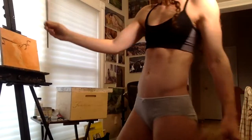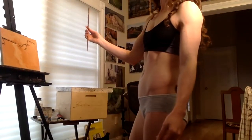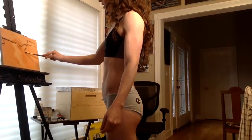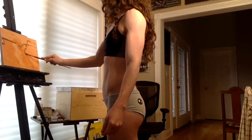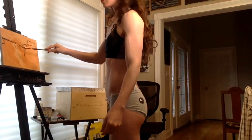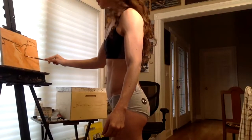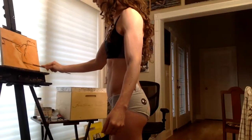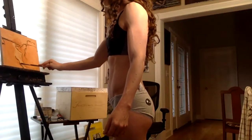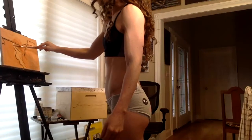So I'm just going back and measuring once in a while to see how far over. And anytime I don't like it, I can always just rub it all out and put it back in. Great thing about rocks is I don't really care where they are. So I always think rocks are a good building block. It's way more difficult doing this talking. I think my reference photo is exactly the same in proportions, which makes it a little bit more difficult.